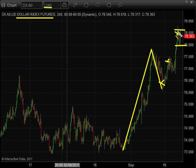I just felt as though the move was big enough and we're into some resistance from looking back previously that I'd like to take some money off the table and go back to cash. We may get some type of pullback to go long. And so that's kind of what we did yesterday.